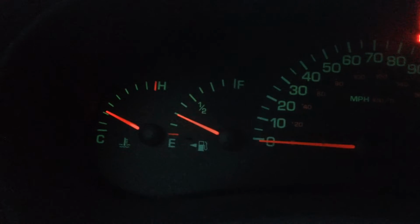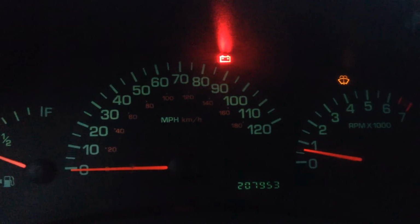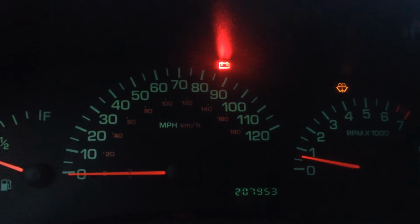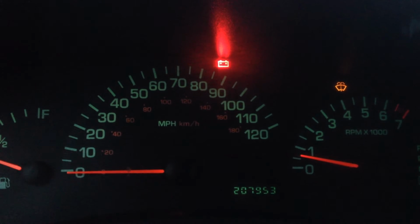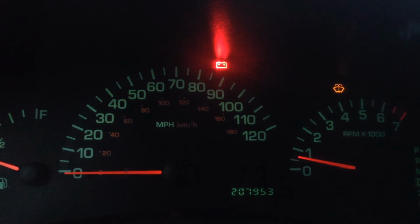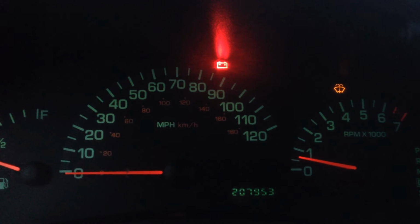And right now, the car, as you can see, is up to temp because I've just been letting it sit. So I'm going to drive down the road, which I found that this is what it does. So I'll drive down the road and then park it for a moment, shut it off, and then when I turn it back on, the battery light won't come on.